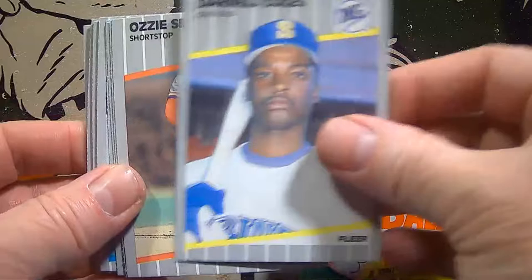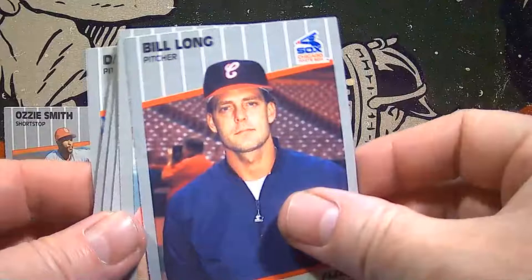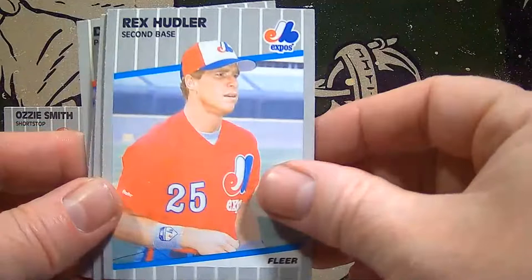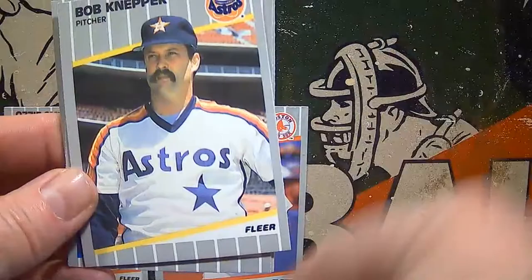How about Hall of Famer Ozzie Smith from 89 Fleer? That's a good looking card. And a Wade Boggs. Two Hall of Famers. That's a good start for a pack right there. Got Bill Long and Nick Isasky. Rex Hudler. Mario Diaz. Scott Geraltz and Tim Leary. There's a Nepper.